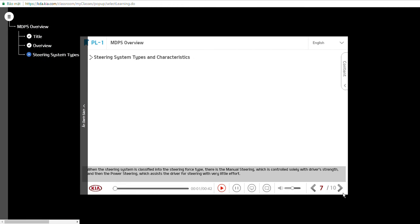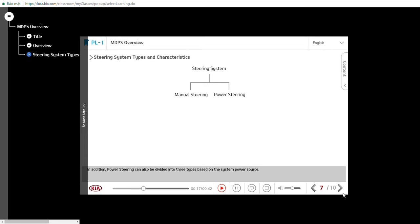When the steering system is classified into the steering force type, there is the manual steering, which is controlled solely with driver strength, and then the power steering, which assists the driver for steering with very little effort. In addition, power steering can also be divided into 3 types based on the system power source.